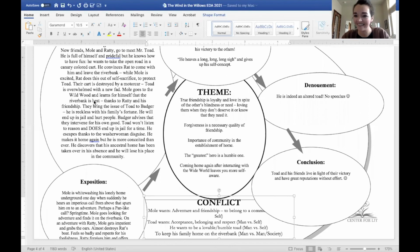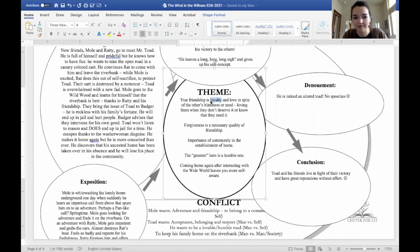All right, Ethan, go ahead. Do you have a question for me, Ethan H? Or a comment to add to theme? For the theme, I think a good friend is someone that's really loyal. That would be a very good theme element. Loyalty. I think I've got that right here. True friendship is loyalty and love. Does that work, Ethan? Yes. Good. I like that. Who did you see who was particularly loyal in this story? Ratty and Mole and Badger. Yes, actually, lots of friends in the story are quite loyal, which is another way that you can tell it's a theme in the story, if lots of friends share the same quality. Good. I love it. Thanks, Ethan.